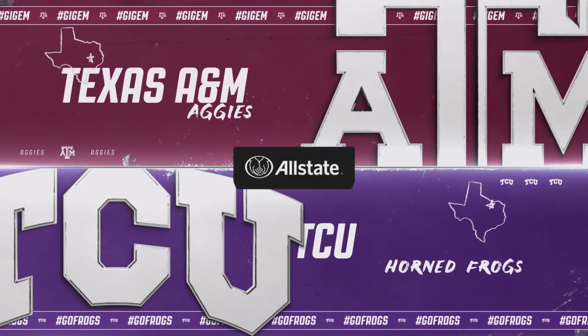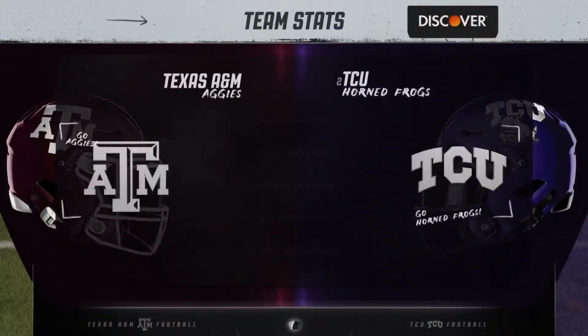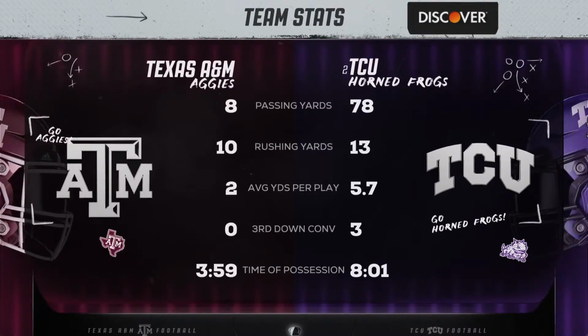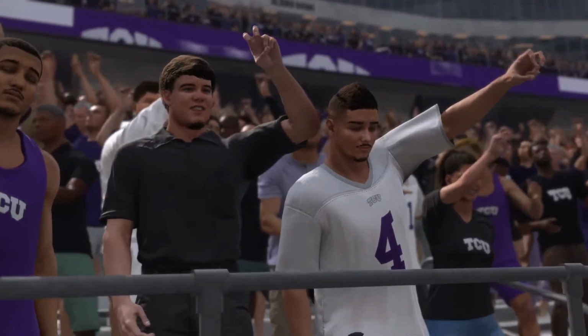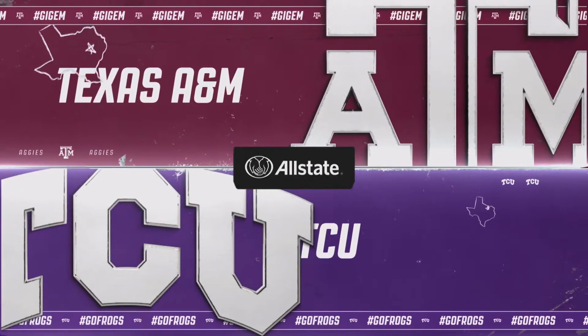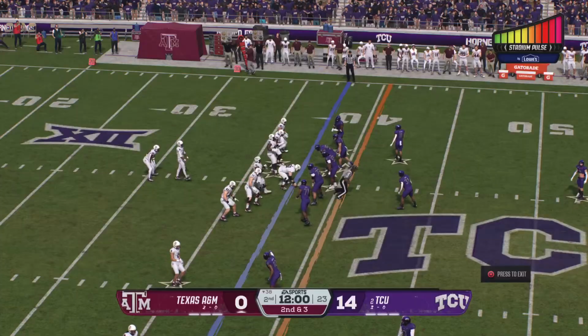And Kirk, it's TCU with the lead so far. Solid performance so far, creating some separation. Here's the first quarter stats. Crucial stage of the game as we begin the second quarter. Is this one going to get out of hand? Here we go. First play of the quarter.